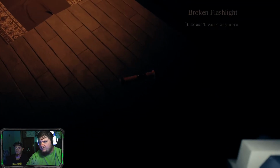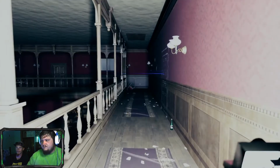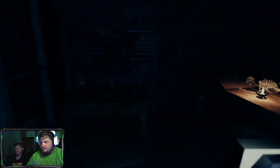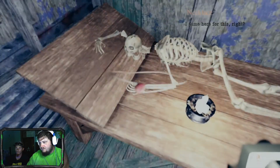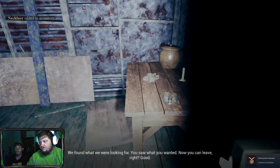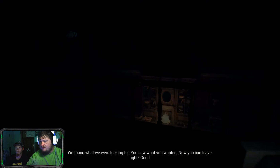What? It's your broken ass flashlight. That's her spirit orb. Oh, damn. That's why they didn't find her. There's the necklace. Came here for this, right? Yeah. You found what we were looking for. You saw what you wanted. You can leave, right? Good.